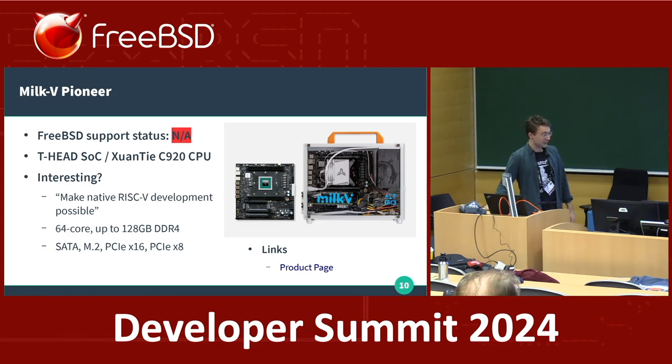Milk 5 Pioneer, I find that to be a disgusting name. This is an announced platform. I don't think it's quite available for purchase yet. So it has the T-head system on a chip, or Xuantai C920 CPU. So kind of the same underlying CPU architecture as the Allwinner board, which we're going to talk about more.